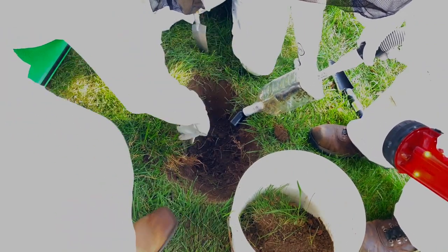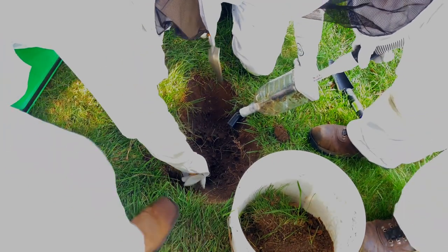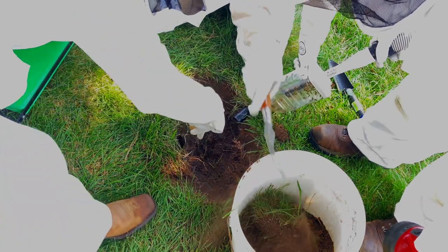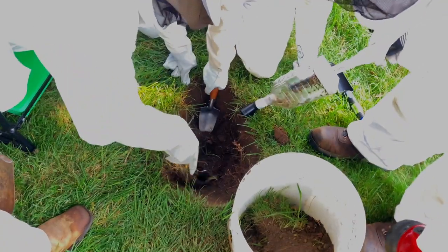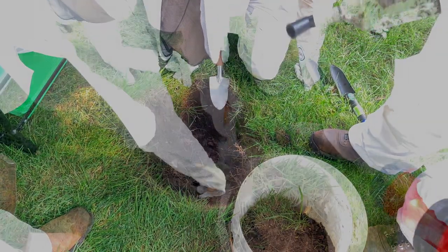Sometimes you can hear a difference in the depth of the earth, if something sounds a little more hollow. So Colleen, just make sure you're trying to suck up whatever flies near and try not to get too much debris in there if you can.